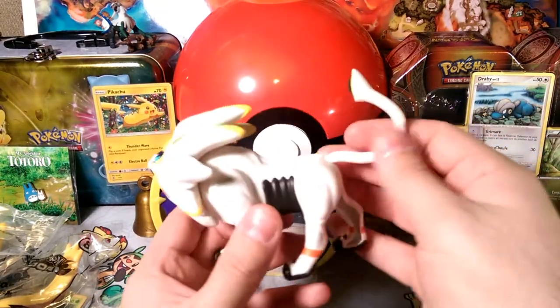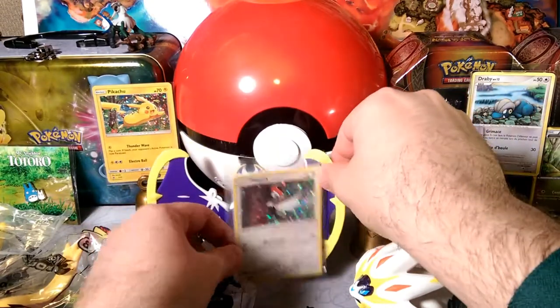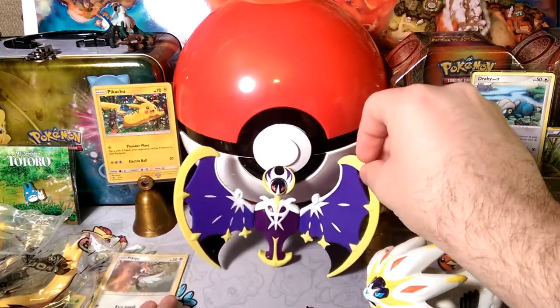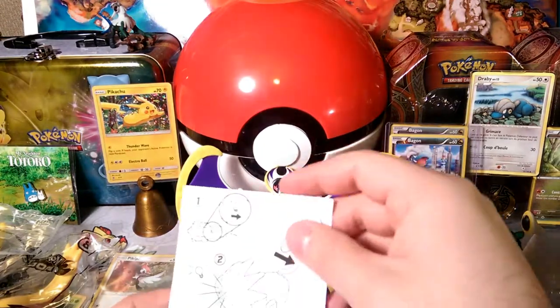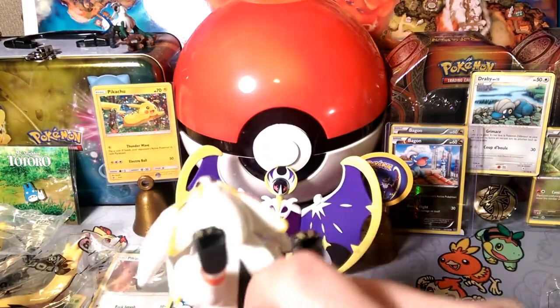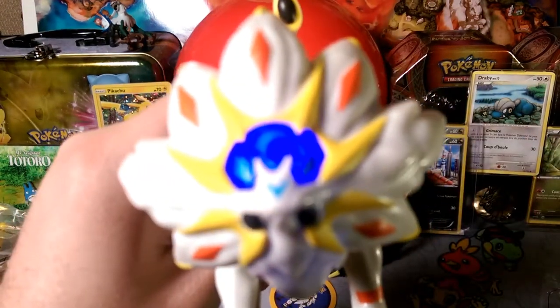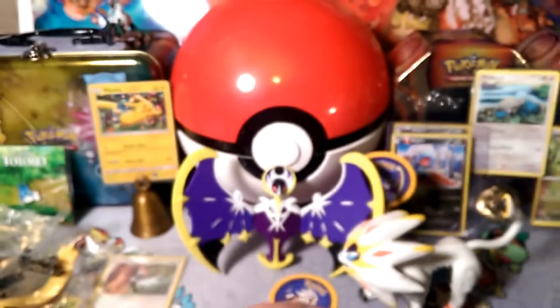And we get this Solgaleo figure. What does he do? How does he move? Lunala, stay put. So we're just going to stick the cards down here, I guess, and try not to knock down Lunala. But we probably will knock down Lunala. Oh, I know what that one does. Flip a switch and his head lights up. Sorry, it's a little blurry. Not lit up, lit up. So unfortunately he doesn't run or anything. That kind of sucks.